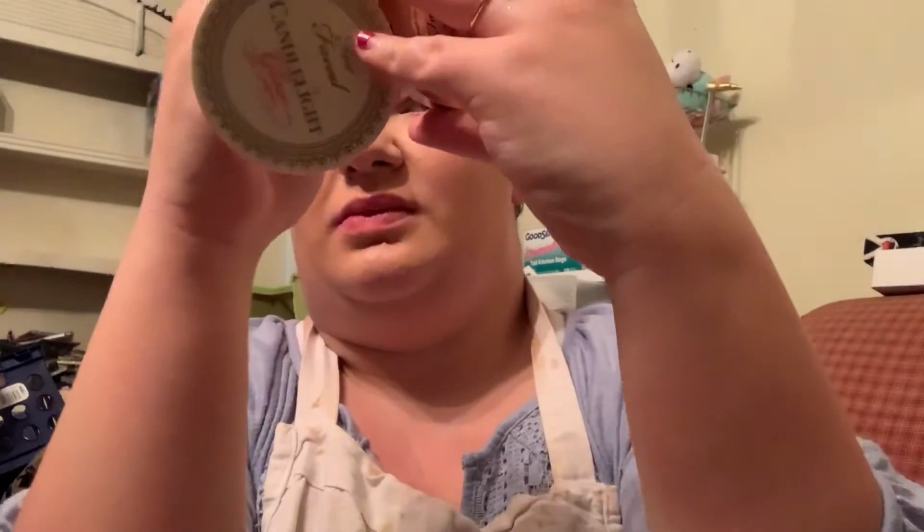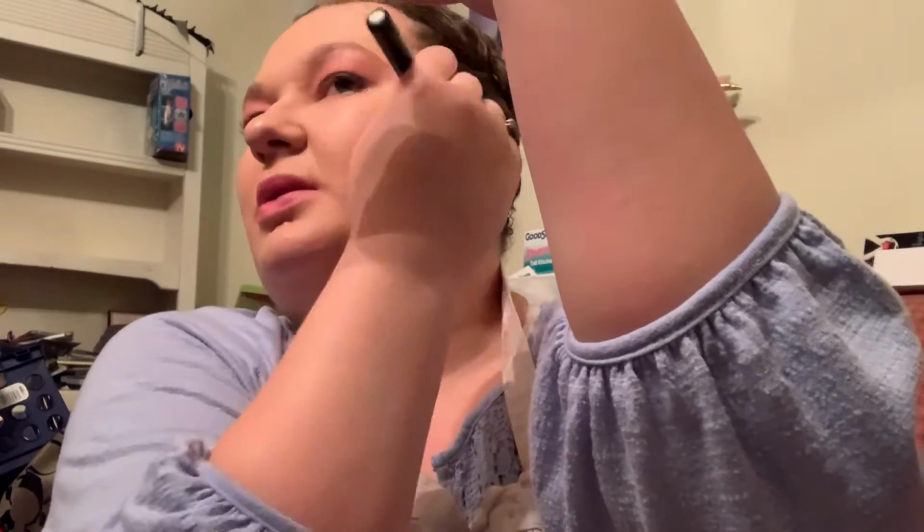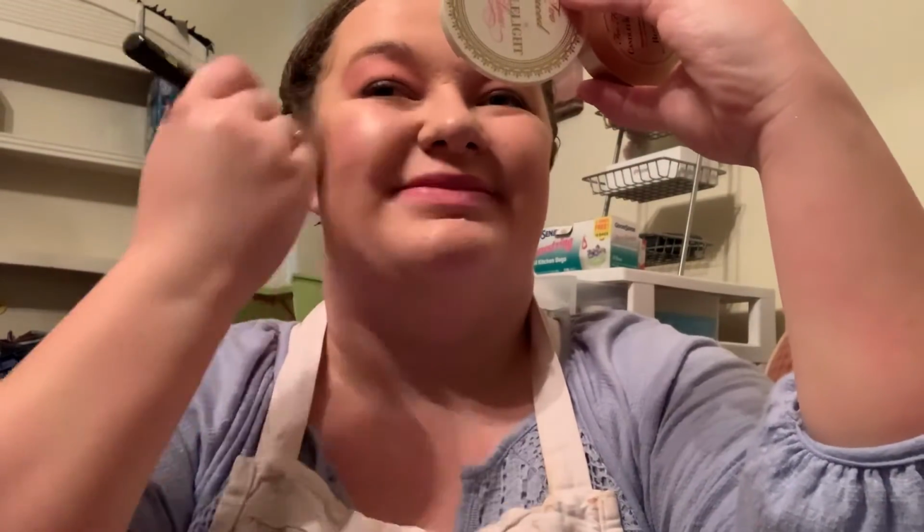And right now I'm using the Too Faced Candlelight Rosy Glow Highlighting Duo, and my brush. I know I'm not always smiling while I do that, but I picked up the tip that if you smile and not smile, it'll help you apply your blush and highlighter a lot better. Like this. You miss an area, and it helps a lot with that.